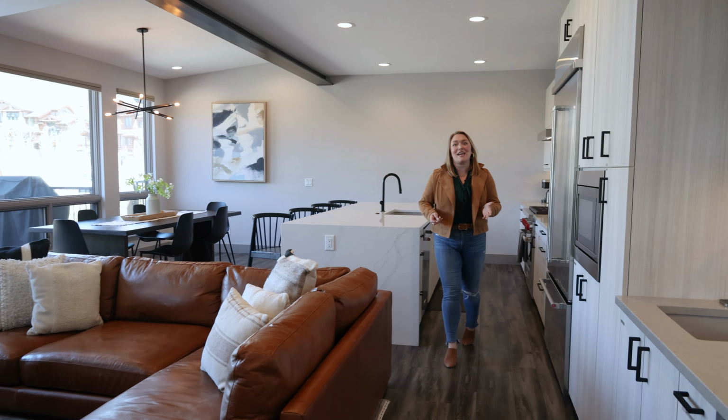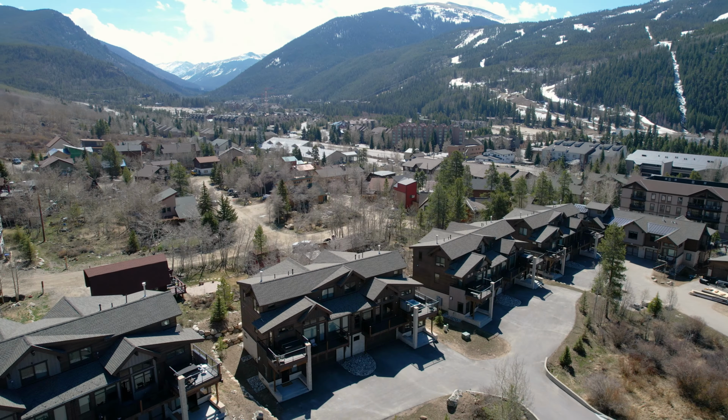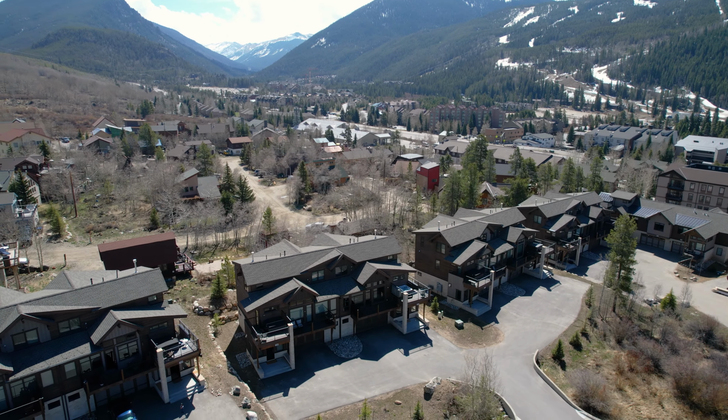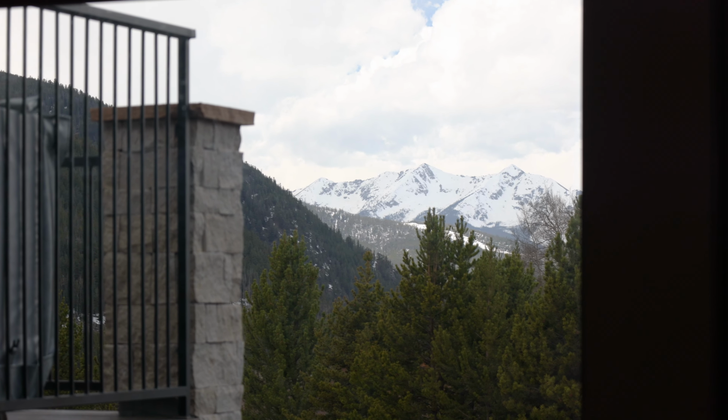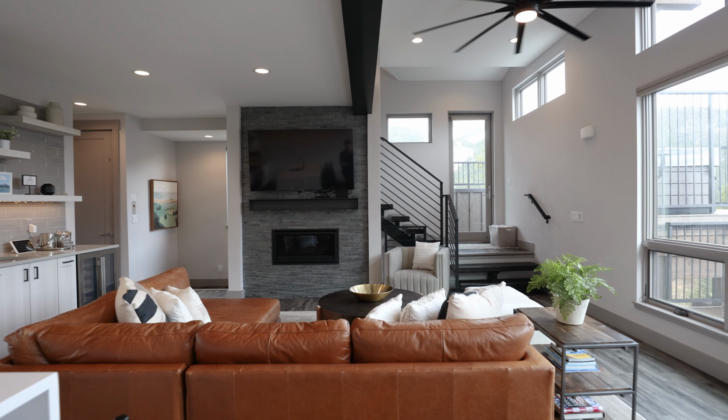Welcome to the sanctuary at Keystone. This home was completed in 2020 and probably ticks most of the boxes on your dream home list. Ensuite bedrooms, there are 3. Mountain views, there's some from almost every single window. Gas fireplace, it's the center of the living room.